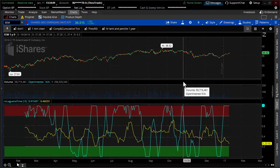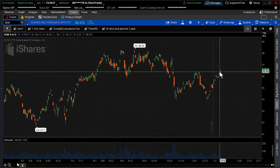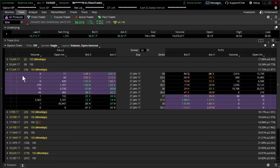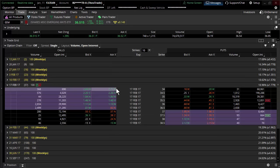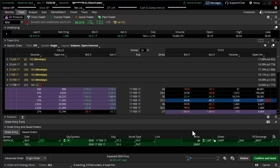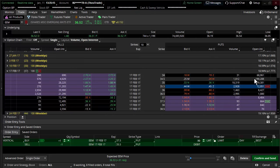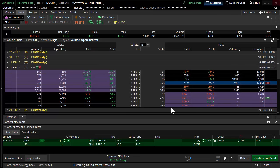Anyway, that is more of the technical take, and I'm sure I could bring up umpteen different technical tools that would provide more evidence that the underlying EEM is overbought. Much more important to me, tactically speaking, is how you actually construct the trade. This is an in-out spread. We're going to buy the 37.5 and sell the 35.5. The premium out there is low, so I'm not going to sell anything in this marketplace.